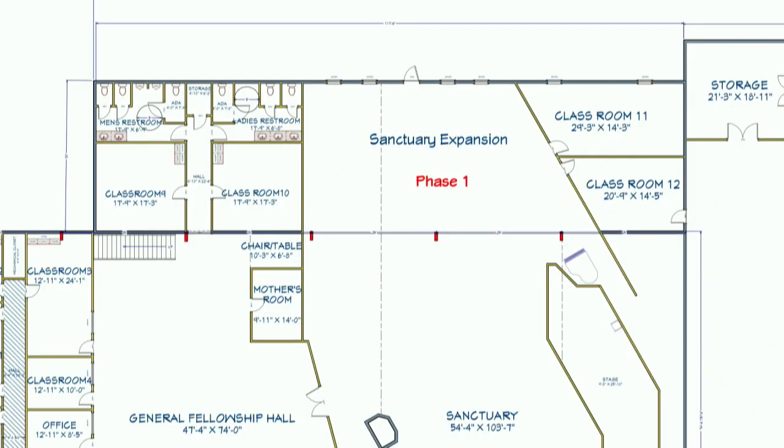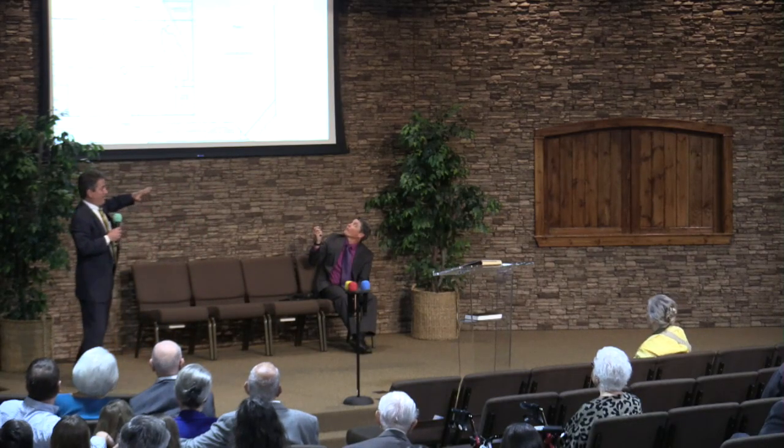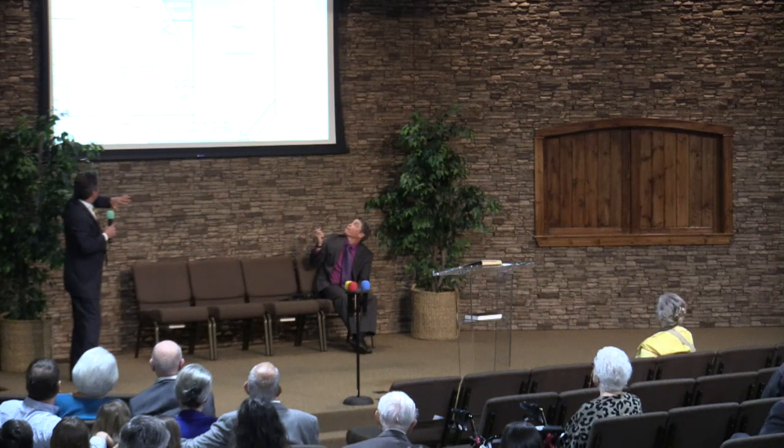Another one of our needs is immediate classroom space for our Sabbath schools. And it would provide four additional Sabbath school rooms for our phase one. And then, as you know, much needed bathroom space. And we also would have some ADA bathrooms there for our phase one.